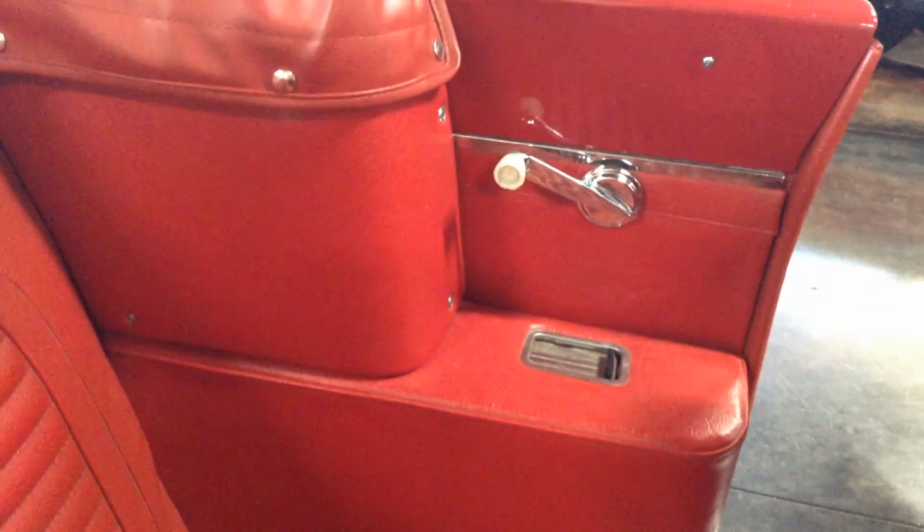We'll move on. Your interior quarter panels are nice. The seats have been reupholstered.